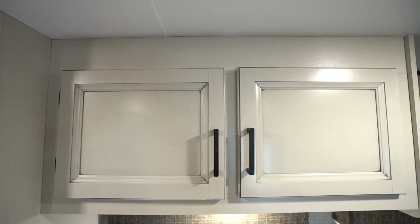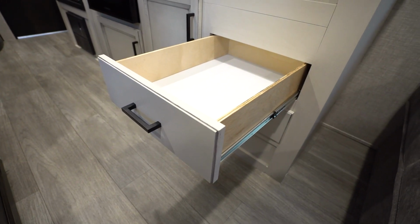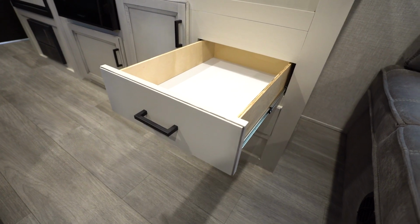Solid hardwood cabinet doors not only add some style, but their craftsmanship allows them to last season after season. Full extension drawer guides with steel ball bearings make it so much easier to store all those pots and pans and get them out, as well as anything else you need inside the kitchen.